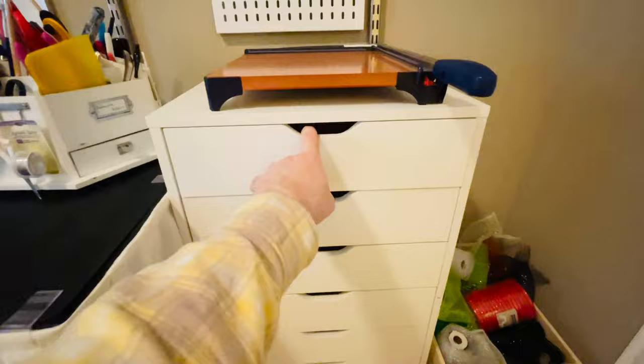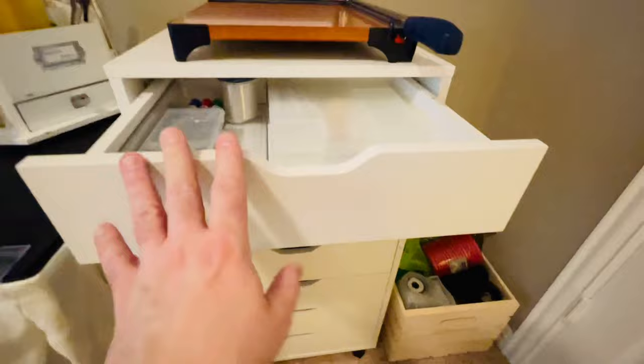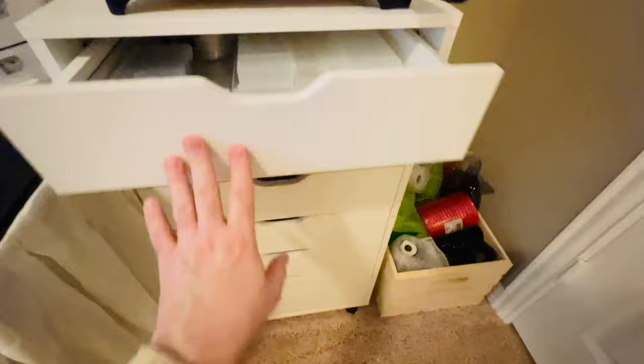let's take a look at this one. So this unit here is called the Vasey, and this one was a little bit harder to put together than the Alex Drawer that I got at IKEA. This one I ordered off of Amazon, but once again, to hold more art supplies.